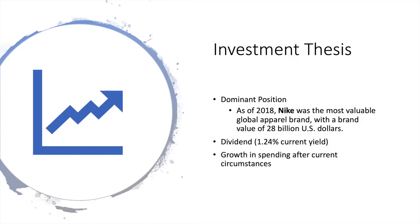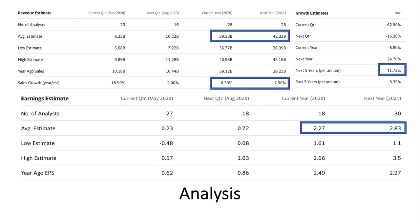Then third, we have that growth in spending might pick up after current circumstances fall through. So after everything like this passes, we are expected to see a rise in personal consumption expenditures because people are expected to go outside after they've just been captivated in their homes for so long and just be purchasing things for themselves. And a company like Nike, which is the most valuable global apparel brand, they will benefit as consumers go out and purchase more things.